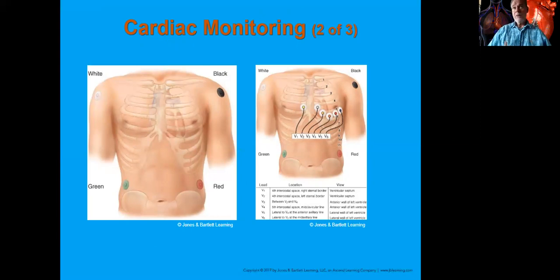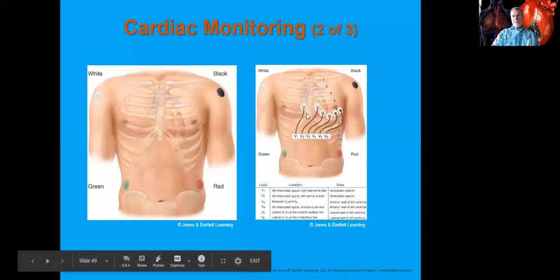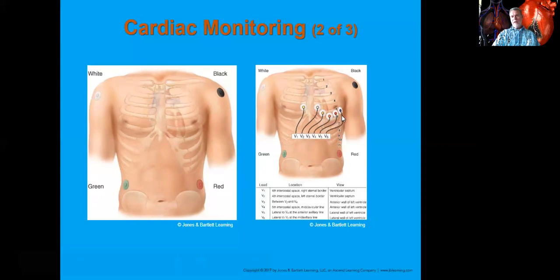If some of you actually made it to your clinical time, and that's probably what I miss most about this, is y'all being able to go into the hospital and do stuff like this, because they put the 12-lead on, right? You got your V1, V2, V3, V4, V5, V6.